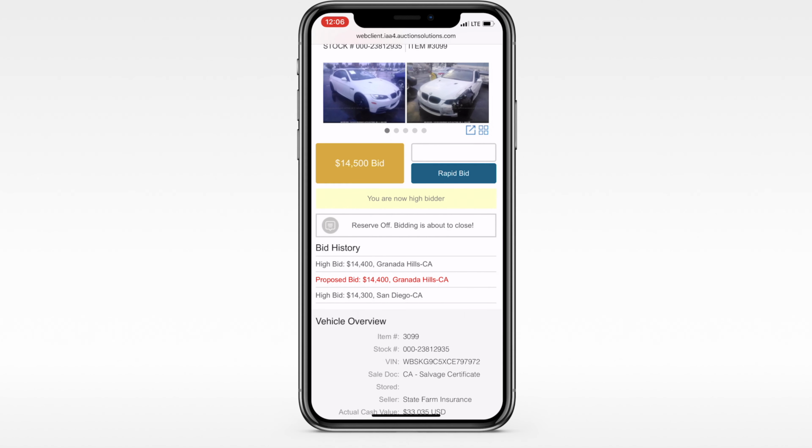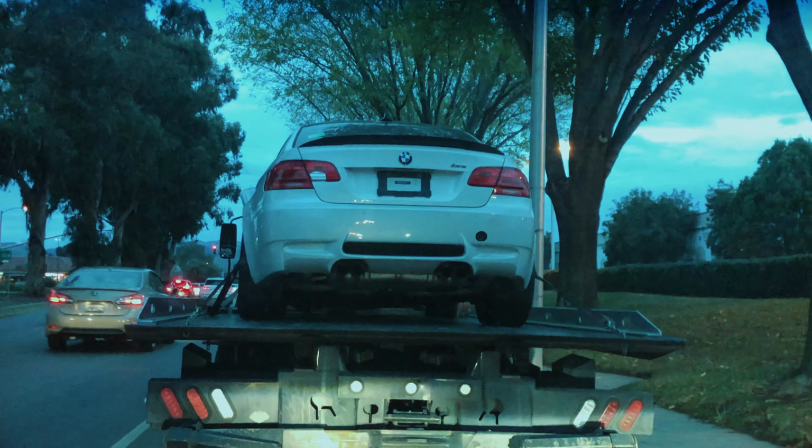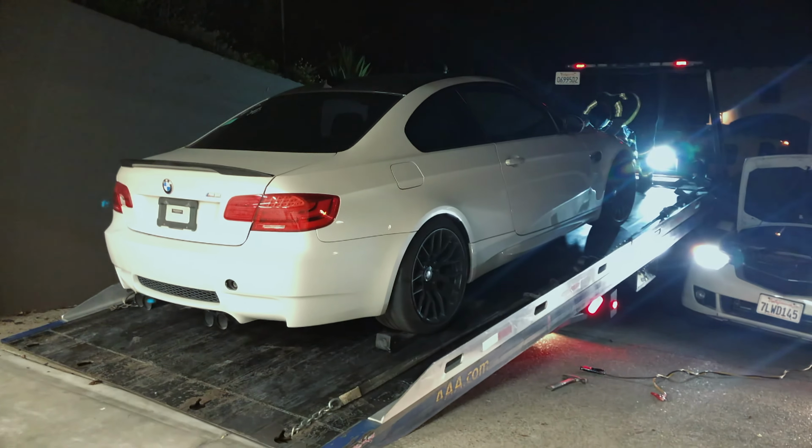I ended up getting the car for $14,400. The fee for the auction was $750 and the towing cost me $350. Before I had turned a single wrench, I was already $15,500 in the hole. There was no turning back at that point.